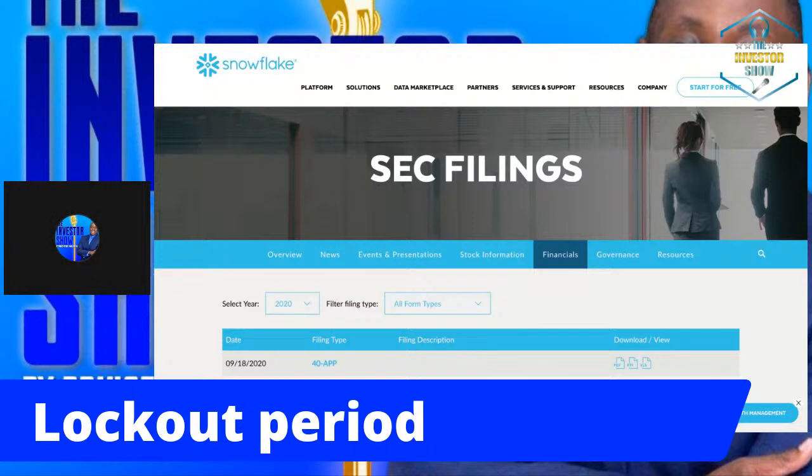So this stops a lot of volatility in the market, because let's say you bought Snowflake for $120 in the private market. When it becomes public, as soon as it shoots to $200, you might want to sell yours. You turn around and sell yours. All the people that got in at the beginning are selling their stocks. That's what creates a lot of volatility.